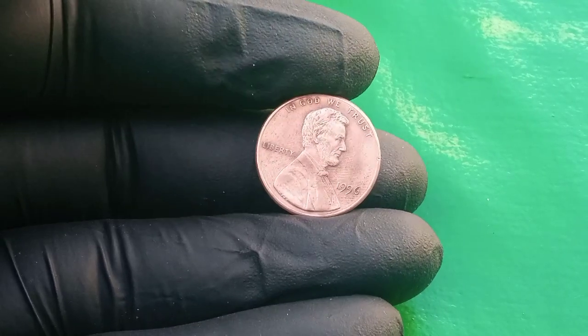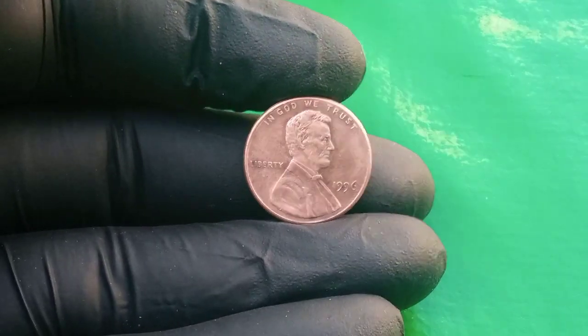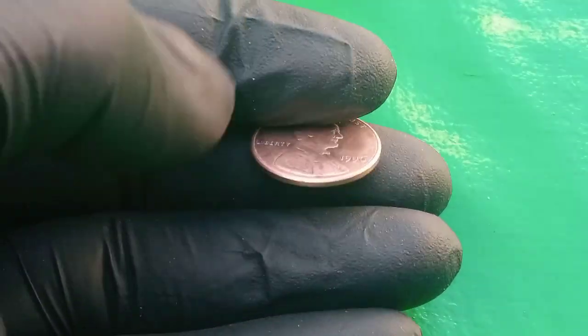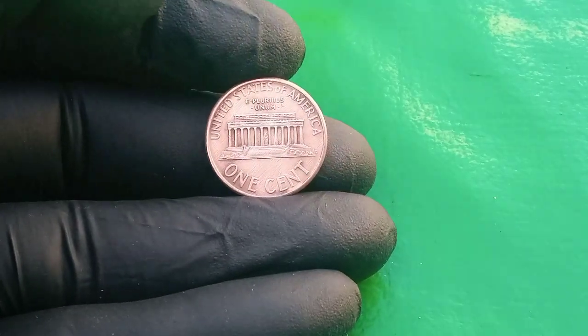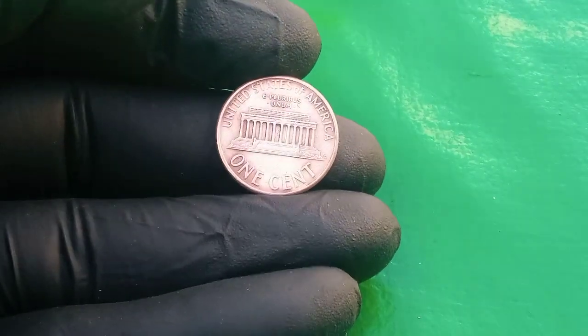Check for other features. Aside from the spacing, the wide AM penny might also have slightly different details in terms of the fonts used for the letters. Once you've identified a wide AM penny, it's a good idea to take it to a professional coin grader for an official evaluation. They'll confirm whether the coin is genuine and assess its condition, which can drastically impact its value.